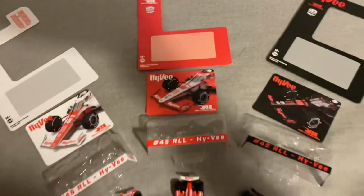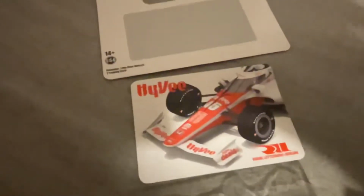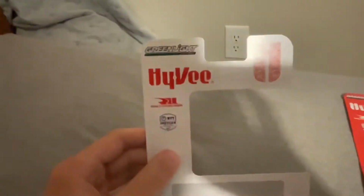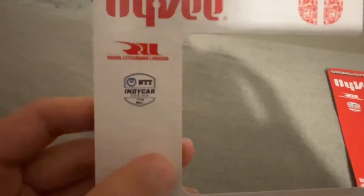Before we get into the cars themselves, I'm going to take a quick second to look at the packaging. It's essentially the same base packaging. Sorry, I'm leaning against my bed here, which is making this a little bit annoying. But if we take a look at this one, you've got a picture of the front of the fantasy car on the trading card, and a big number 45 on the back side, then number 45, our little HyVee, and this is uniform across all three of them, just different colors. And then you've got Greenlight, HyVee, Rahal Letterman Lanigan Racing, this HyVee QR code here, NTT IndyCar Series, and then this is where the car scale is, 1:64, whatever. All the stuff that they put on here.